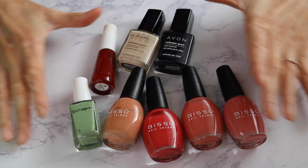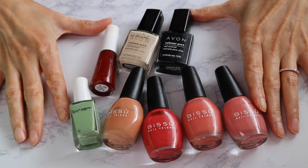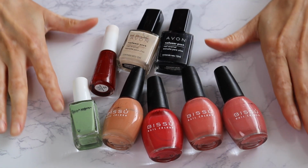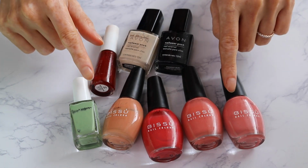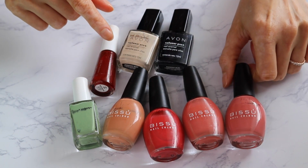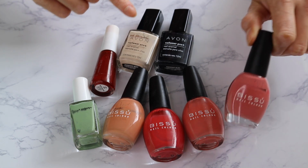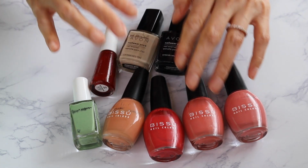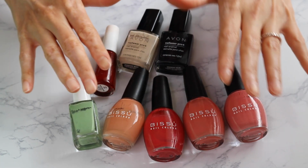So here we've got a small collection that I brought with me when I came from Mexico almost 5 years ago. I've kept them this long. I think I'm going to keep them still. This one is a very famous brand in Mexico for nail polish and makeup. I believe it's a Mexican brand. It's called Bisou, and I really like these 4 shades. I haven't used them in a while, but I really need to put them to more use. But I absolutely love the colors and I'm keeping them all.